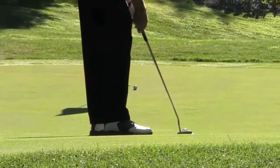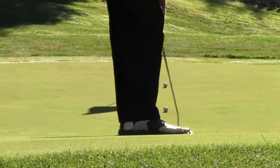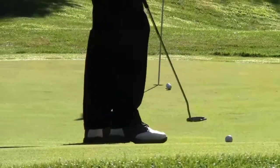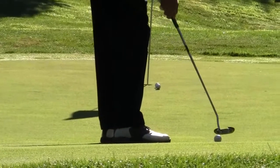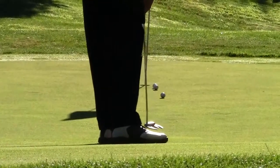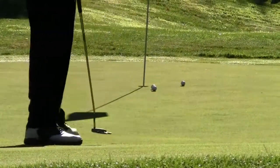Looks good. A little bit short. Had the line a little bit short. Let's see if I can sneak another ball right by there and make this putt. That looks really good. Oh, a little bit closer. Let's try one more. I'm getting closer as I practice. Practice makes perfect, as they say. A little offline, that would have been the putt.